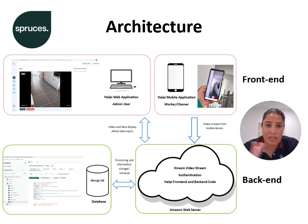So what we have in front of you here is just a visual display of both the front end and back end outputs for the existing Helpy web app. As you can see, the front end includes the mobile application, which creates a camera feed through the Helpy app. And then this feeds to the web application for admin users to track things like video feeds and data, tasks, and user information. So the backend processes all of this input from both applications. It authenticates the users and it stores data in a database to send to the front end web application display.